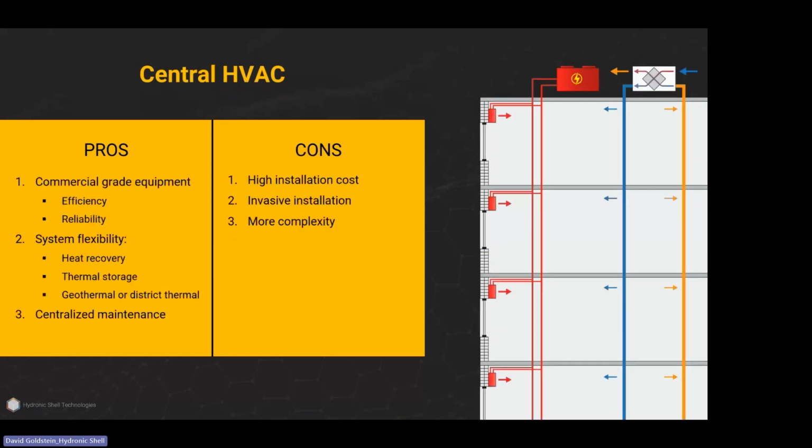If we look at the other end of the spectrum with central HVAC, there's a lot of advantages. You're now dealing with commercial grade equipment, better efficiency, more reliable. You have a lot more flexibility in the way you design your system. You can incorporate things like heat recovery, thermal storage, connecting to geothermal networks or district thermal networks. And from a maintenance perspective, your maintenance is centralized. So you're not doing all this maintenance within the apartments.